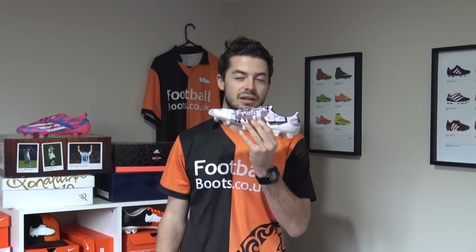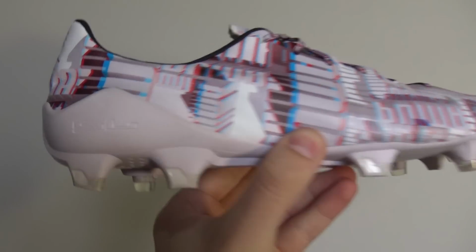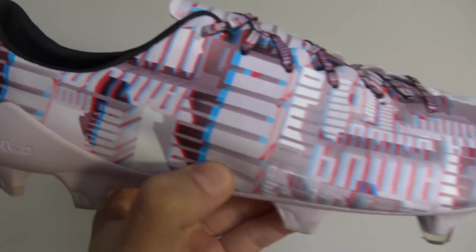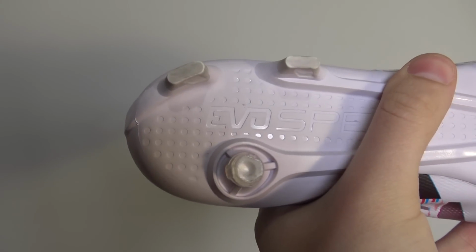So this is the lightest boot on the market right now. It weighs just over 100 grams, so 103 grams. So very, very lightweight. And Puma market this boot to last you 10 games. Some people have been wearing these boots and they have actually lasted more than 10 games. Overall, it's a very, very super lightweight design.